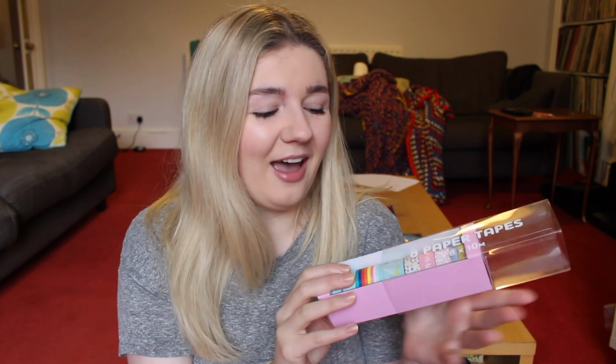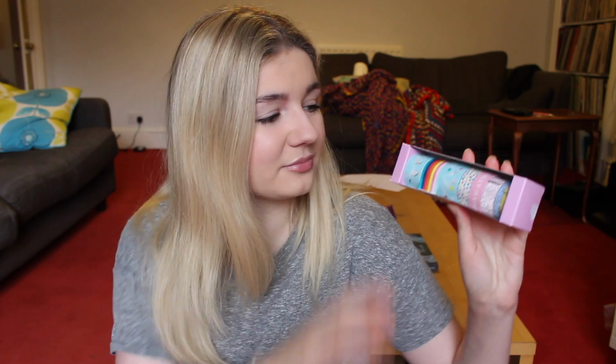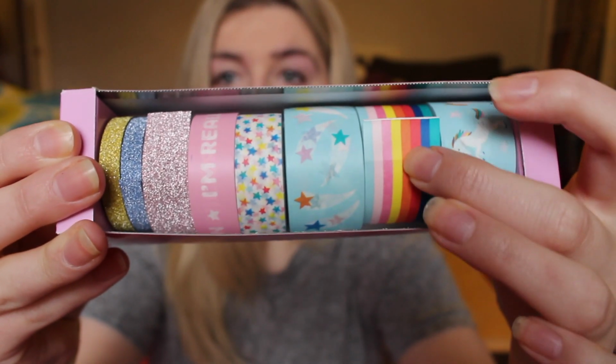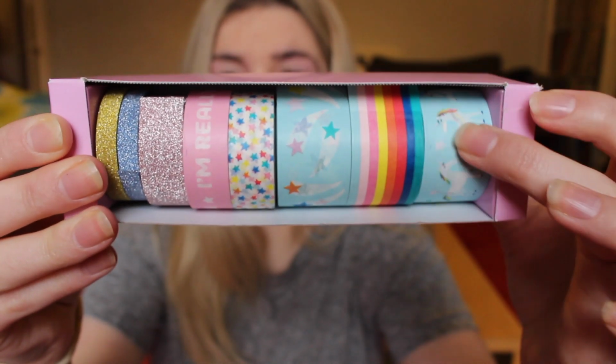On the topic of stationery, my friend sent me another gift. I was recently sent by one of my best friends, Jess, this set of washi tape from Paperchase. She knows how much I love unicorns. She very much associates unicorns with me, which I think is quite nice. And this is a set of washi tapes centred around unicorns. So she said when she saw this she had to buy it for me. And we have one that's just got unicorns all over it, then we've got rainbows, we've got rainbow stars, we've got "I'm really a unicorn", 3 different glitters and shooting stars there.